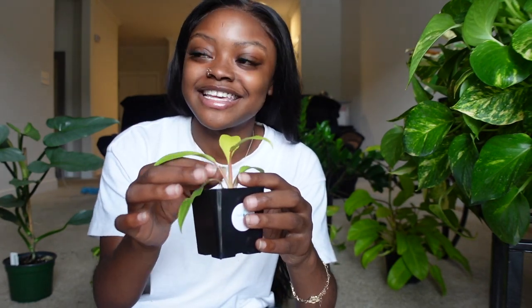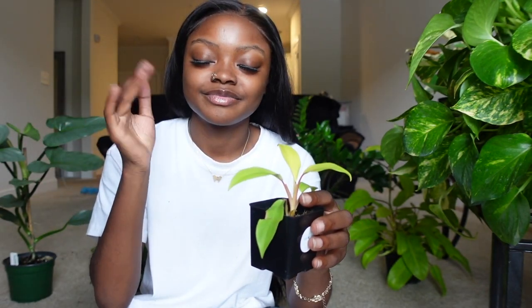But this is another baby that I took for my cousin that she's gonna be getting alongside the marble queen pothos. But yeah, so this is another tiny cutting that I rooted in water and put in soil, and yeah, cutie patootie.